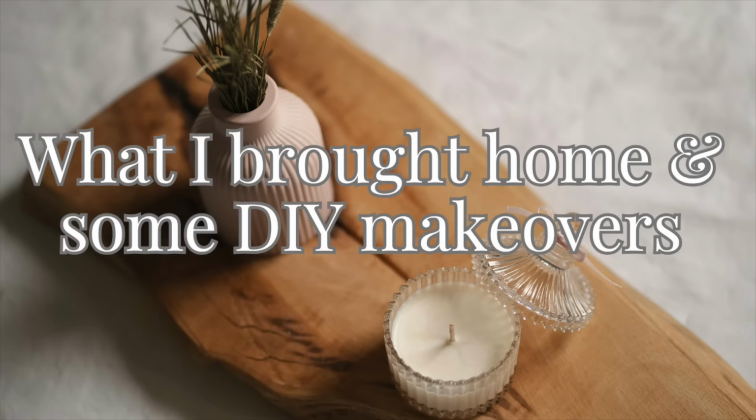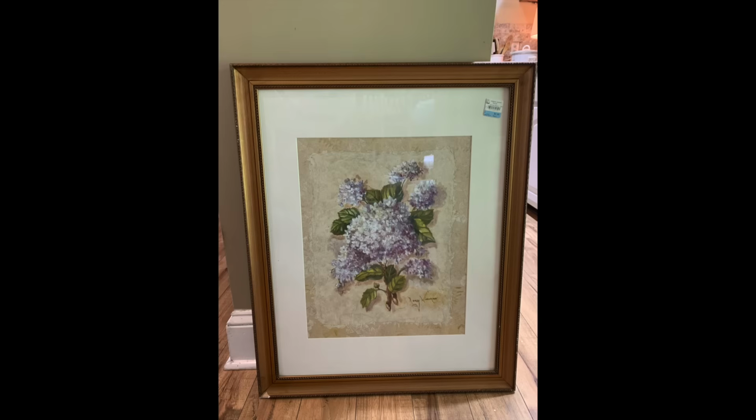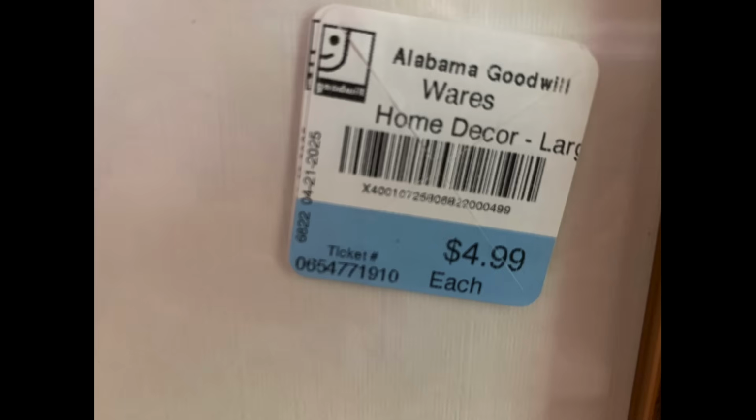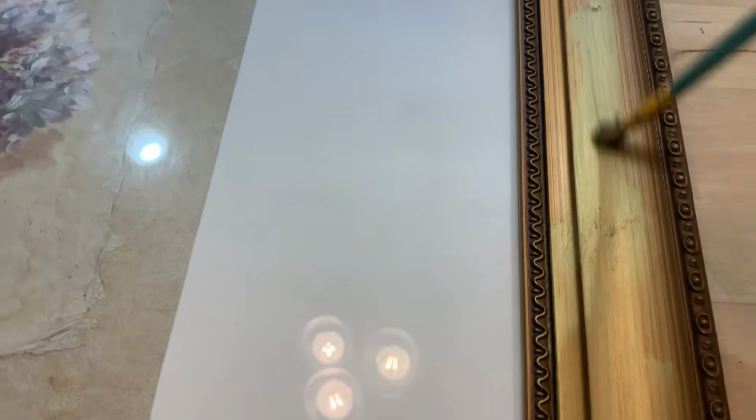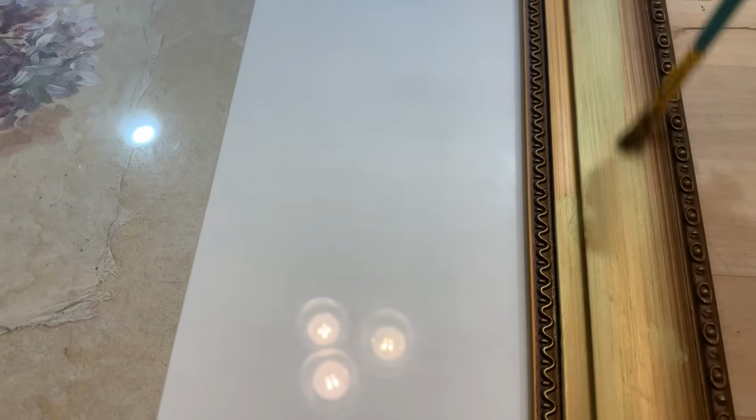Now I want to show you some things that I brought home from the Goodwill and how I made over them and styled them in my home. I found this beautiful piece of wall art that I think will be perfect for summer. I only paid $4.99 for it. It does have some damage down in one of the corners, but I think we can put some Rub 'n Buff and some gold wax on this frame.